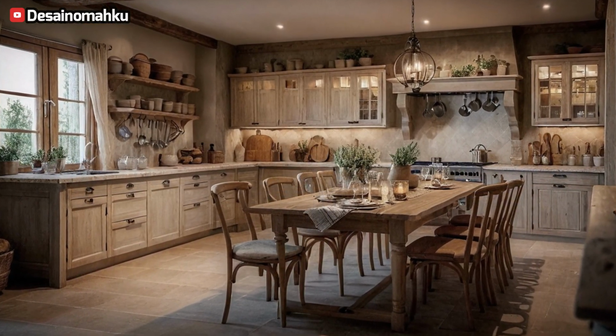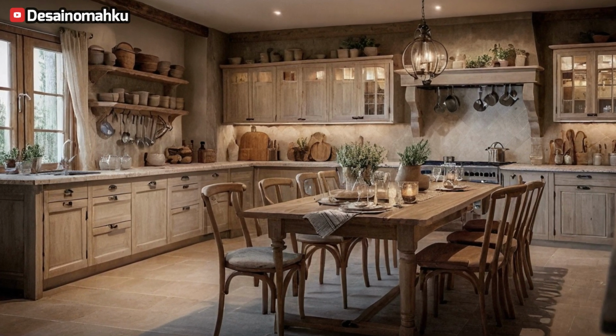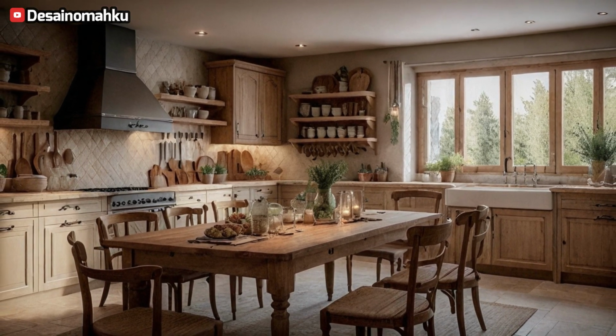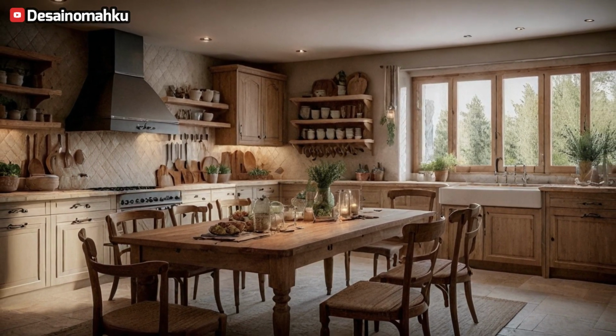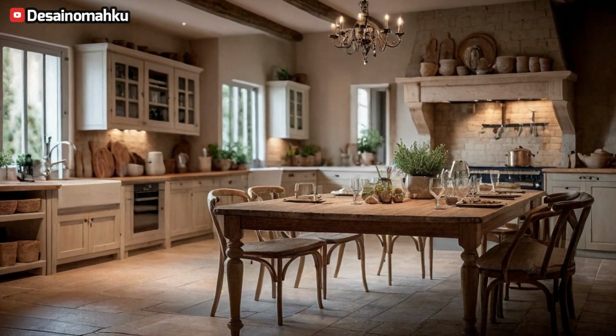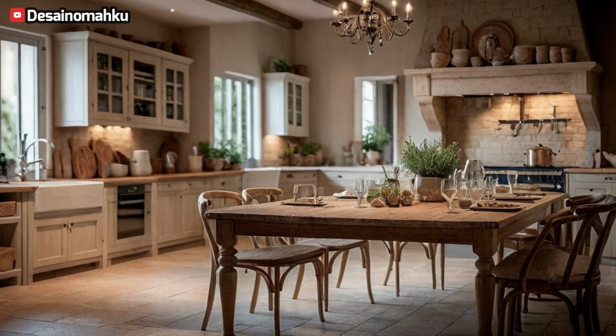Conclusion: transform your home with French provincial fall decor. As we wrap up this journey through French provincial kitchen and dining table ideas, we hope you found inspiration to elevate your fall decor with the charm and elegance of this timeless style. From distressed wood finishes to seasonal table settings, French provincial decor offers endless possibilities for creating a cozy, inviting space that you'll love throughout the season.